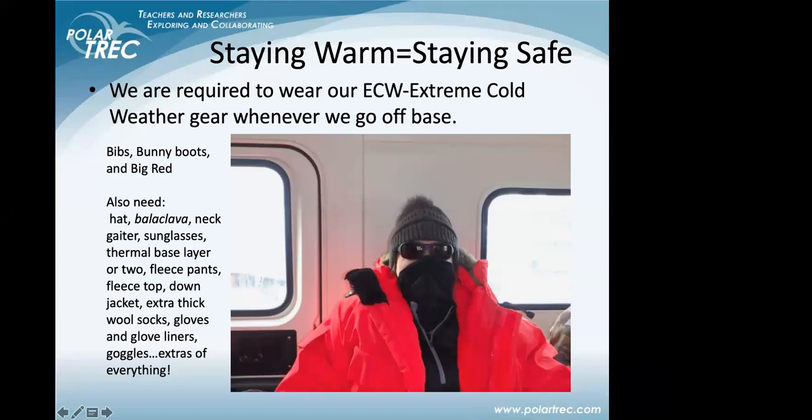And then actually a really integral part is the sunglasses too. Of course, we've got 24-hour sun here now, and it's really, really bright. And you do have to be sure that you're guarding your eyes so you don't get any kind of snow blindness. And so it's important that all those things that I have listed, that you actually wear all of those and make sure that you stay safe when you're out there. Okay, next slide, please.